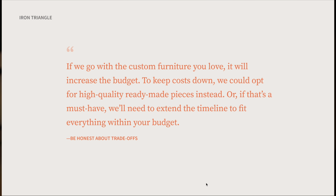If a client is pushing for high-end materials but wants to keep the budget low, explain the real-world impact and manage expectations accordingly. You could explain it something like this. If we go with the custom furniture you love, it will increase the budget. To keep costs down, we could opt for high-quality, ready-made pieces instead. Or if that is a must-have, we'll need to extend the timeline to fit everything within your budget.